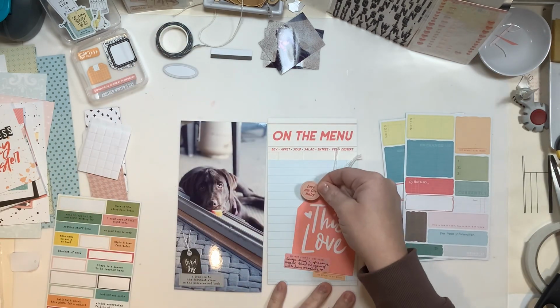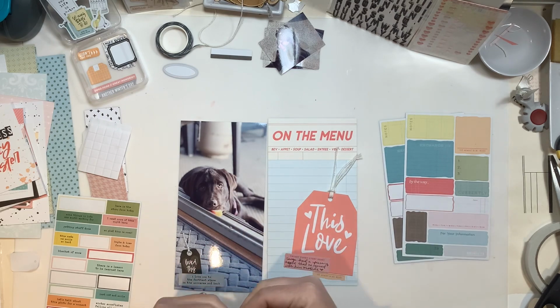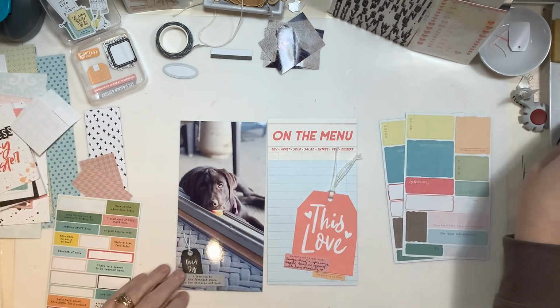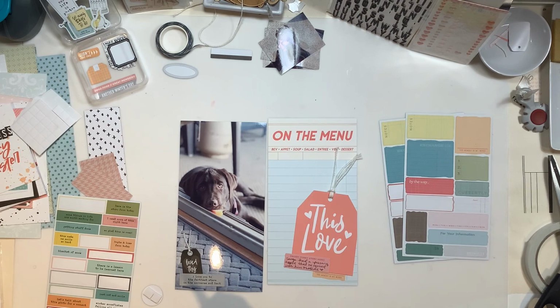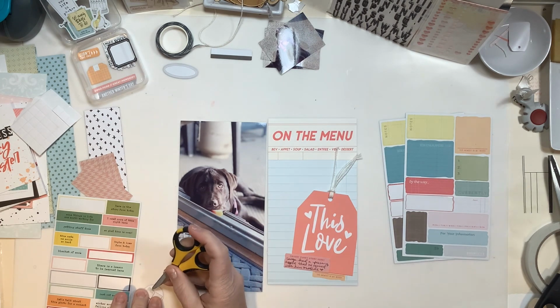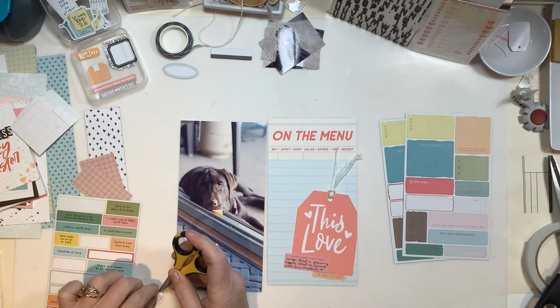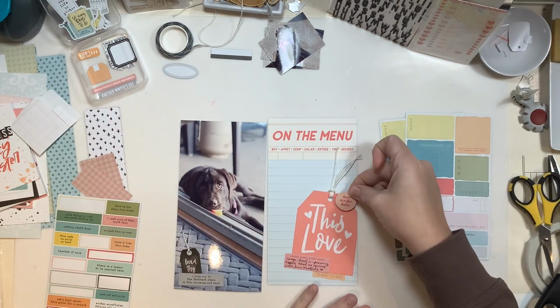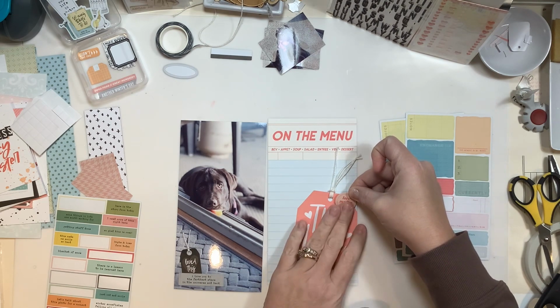And for the last piece, I do have left over in this kit still. It was the round flare circle die cut that was Love My Fur Baby. So instead of using that as a sticker embellishment, I'm actually going to add it on some foam adhesive to give that right side of my page a little bit more pop of dimension. And I do add it up to the top right hand corner of my tag.